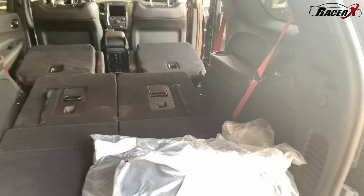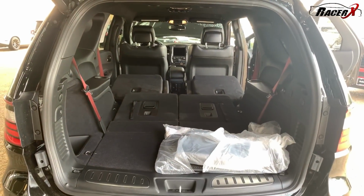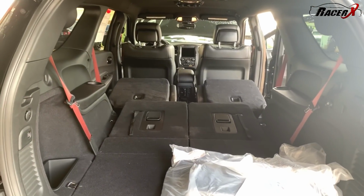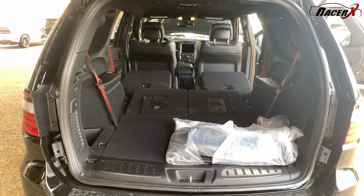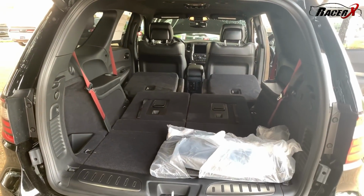I'll step back to give you a better look at that, but look at all the room inside this vehicle. Like I mentioned, this is a mean package because you're talking about something that's approaching 500 horsepower, but you get all of this room and functionality. A very, very unique thing.